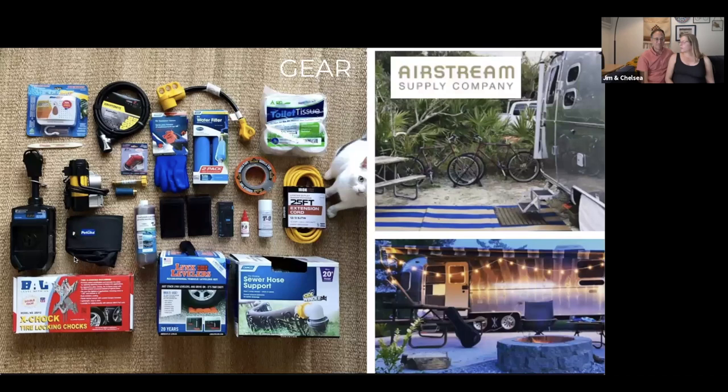Before we set out on our first trip, we would watch all the YouTube videos. You've probably seen all the RV and Airstream YouTubers, and they often give their list of the most essential gear. And it was really helpful to look to people who've been doing this full time longer than we ever had and to say, okay, what don't we know exists that we're going to need? And we would watch it, we would add it to a wish list or a shopping cart, and then we would have it show up.